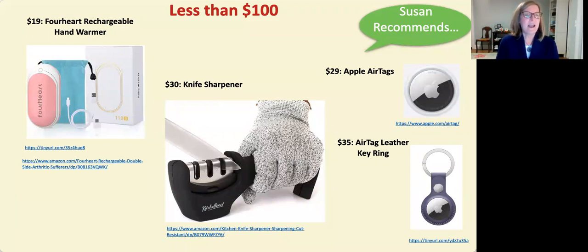The next gift I have on my list are Apple AirTags. So if you are familiar with the Tile brand trackers, this is going to be Apple's equivalent. They're small discs that you can attach to objects that you might lose a lot, like your keys, your purse, your wallet, a backpack, oh gosh, I mean, anything that you lose or that you're worried about losing. And it's going to physically track where it is using Bluetooth.